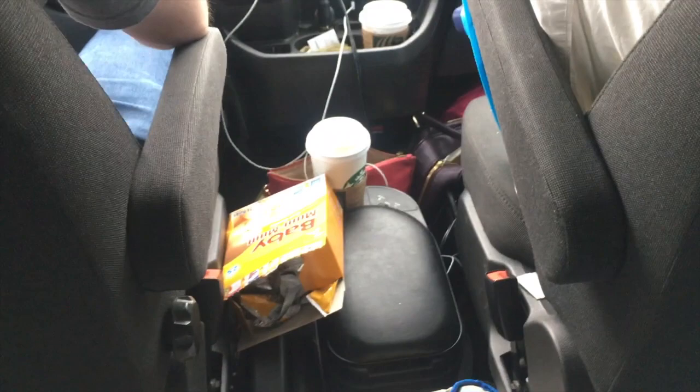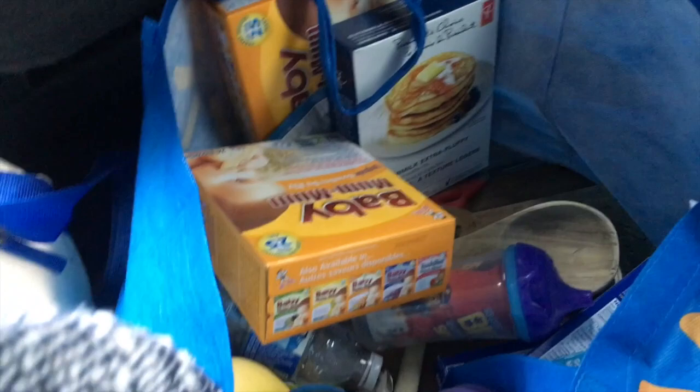I've moved to the back of the car to sit beside Phoebe. Hi, Phoebe. And so I thought I'd show you guys a couple of the bags that are here that I keep close to the front of the car so that I can have easy access. So in this big bag, it's like the kitchen and dry, non-perishable food bag.